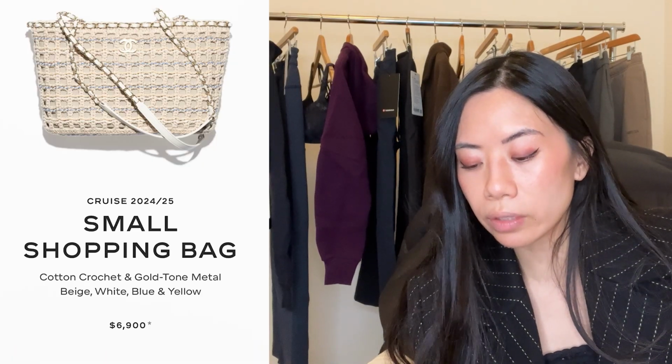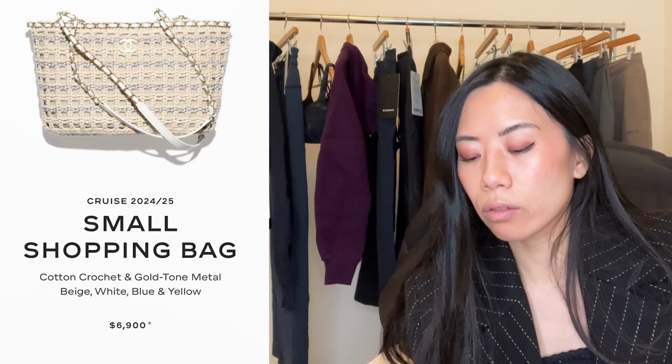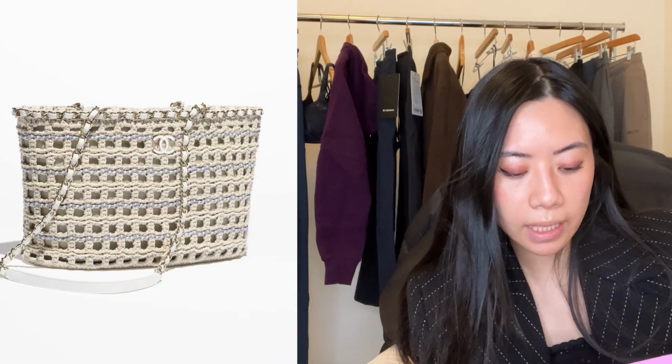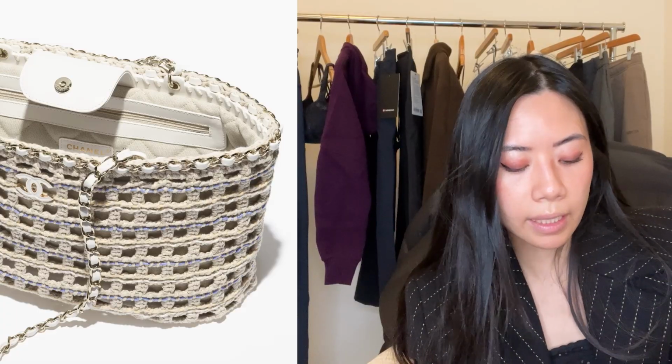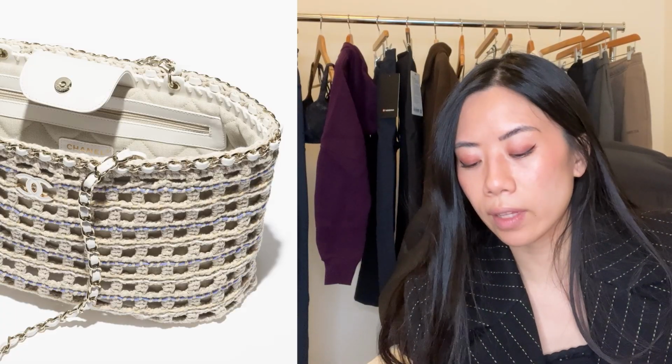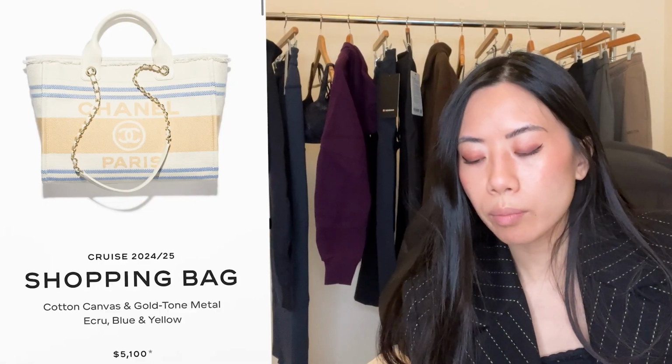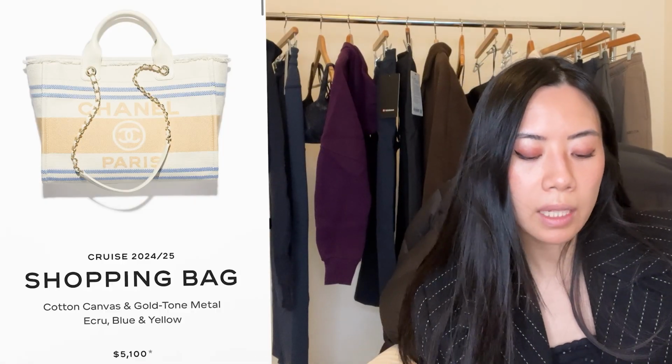And for more of their true shopping bags, there's a cotton crochet one, which is kind of interesting. I've heard that a lot of the crochets are hand crochets, so that's why it's so expensive, even though it's not leather. I think the colors are pretty, and then they have a very cruisy shopping bag with the crew, blue and yellow stripes.